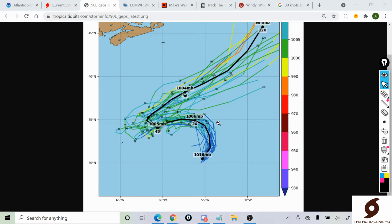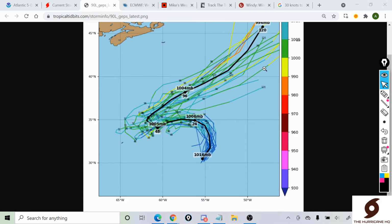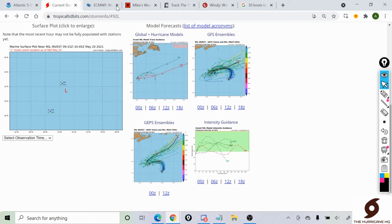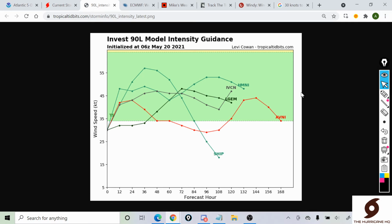We will be watching this, and we actually have potential for this thing to continue to get stronger as it moves more north, although it will most likely lose its subtropical characteristics as it moves north. So not too concerned about decreasing pressure and it getting stronger. And here are those model intensity guidance models. You can see here that right now it is a tropical depression, but we could be seeing those tropical storm force winds pretty soon.